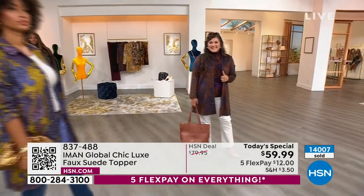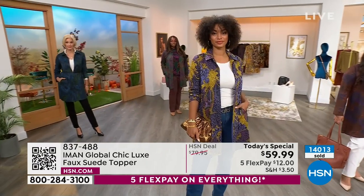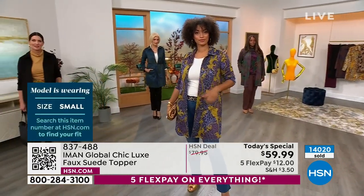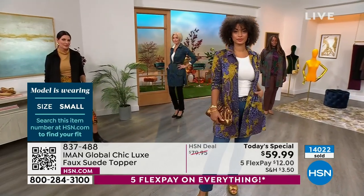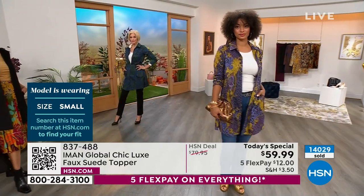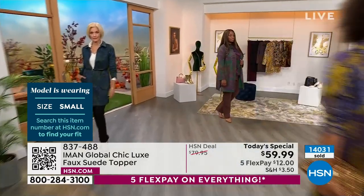Now, she's wearing it with a beautiful white flare leg jean. Iman is wearing the same brown floral with a black jean. And then here is that purple. Brooke has on that beautiful bootcut jean we showed you earlier. Look at how you wear everything with jeans. This is not complicated. We have sold over 14,000 since midnight.